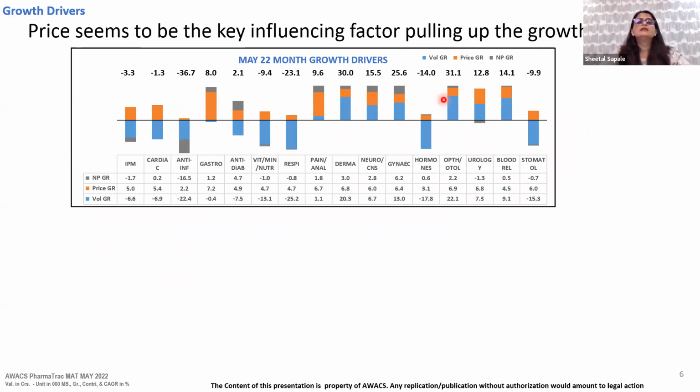If I were to look at the month growth drivers across key therapy areas, I haven't taken all the therapy areas, but the key therapy areas. For the month of May, we are seeing that volumes have driven the degrowth of the majority of the therapy areas. On an average, the IPM shows price-related growth. I will just take you through the breakup of the growth drivers. NP growth is the new product growth, the new introductions which are driving the growth of the market to what extent. Price growth is the growth because of the price hike, and volume growth is the growth because of the increased demand of the existing products. In volume growth, we remove the new introductions and keep the same products which were available last time as well.